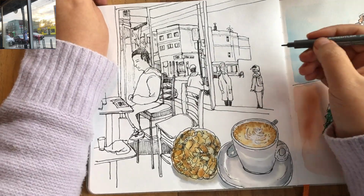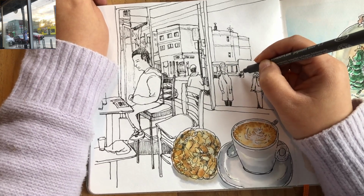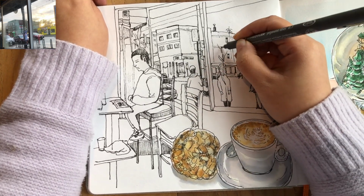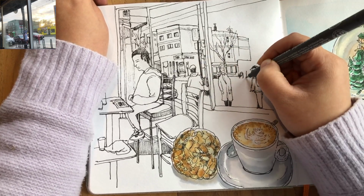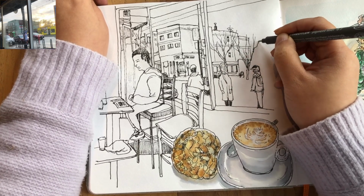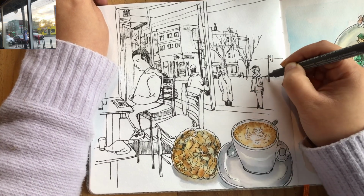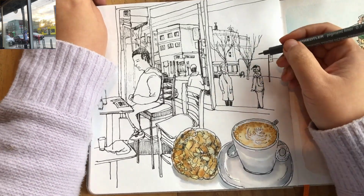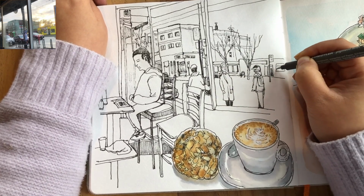So for me, I really love adding people to my urban sketches because it really forms a lively scenery of a city, not just buildings. And using very loose lines and gentle pressure to draw the trees, lining around the curb area. On the other side of the street, more traffic signs. And a short little building on the right side.